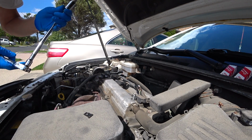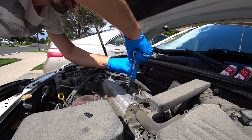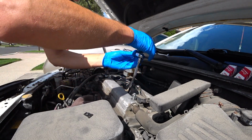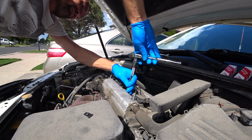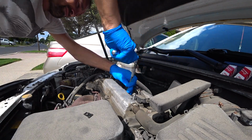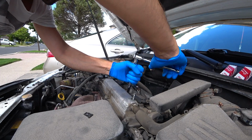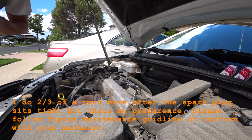Right. Let's put it back in. Just gonna hand drive it first. There we go. Okay, tighten up. Have to break the spark plug. All right.